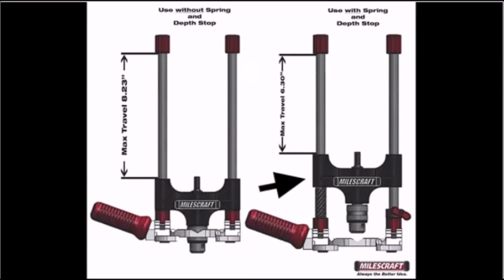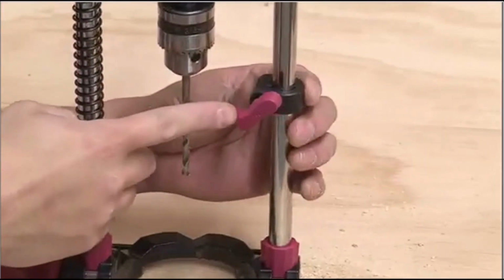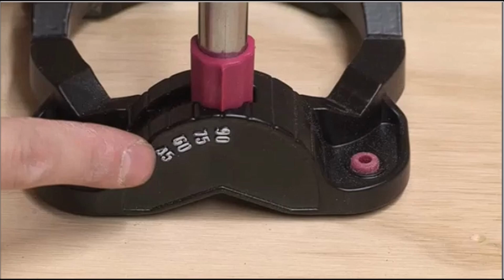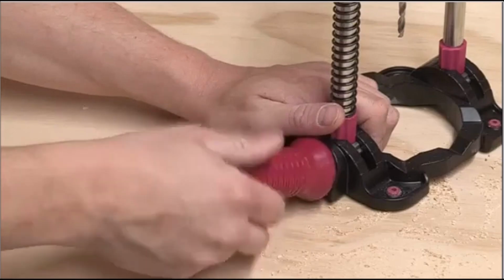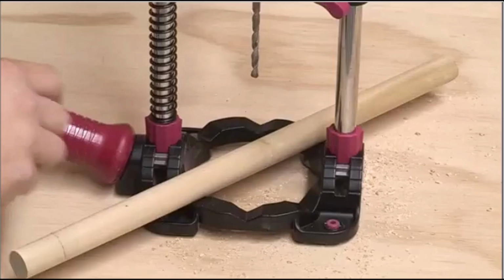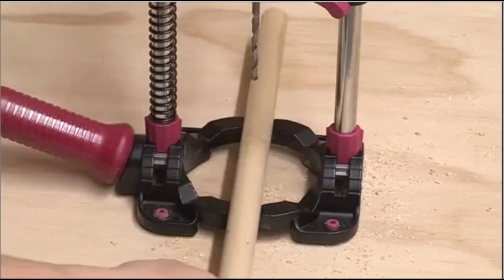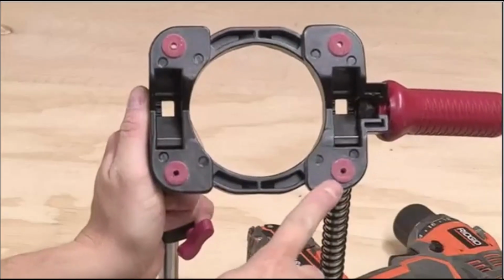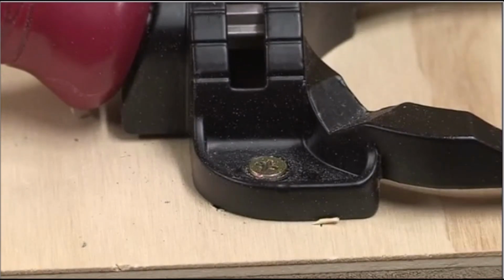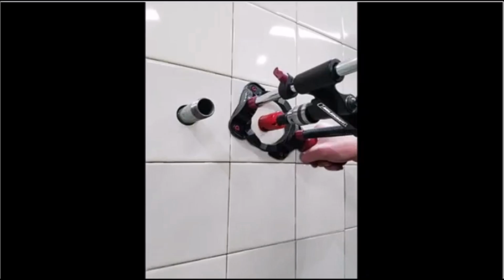The centering channels integrated into the base accommodate round stock up to 3 inches in diameter, adding to its versatility for carpentry, woodworking, and home improvement projects. Built for durability and functionality, the Milescraft DrillMate combines portability with robust performance, making it an essential addition to any toolbox. Whether you're a DIY enthusiast or a professional, this drilling guide ensures consistent and accurate results, even in complex or challenging drilling scenarios.